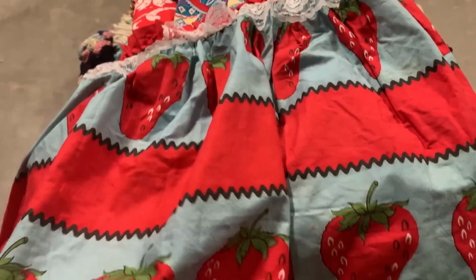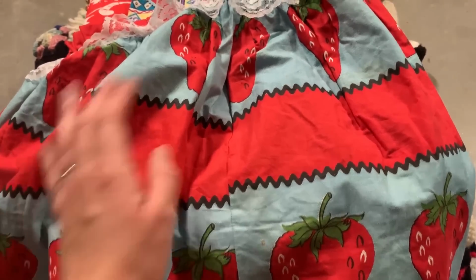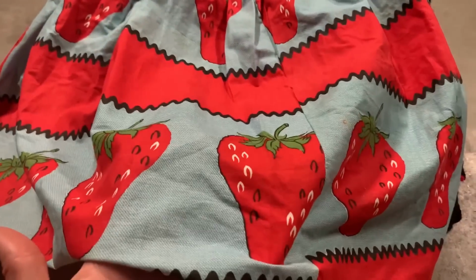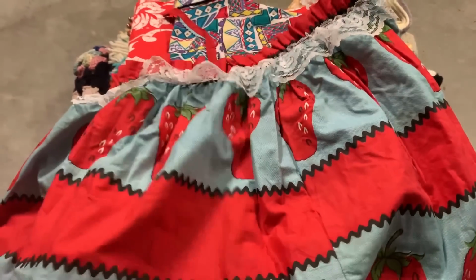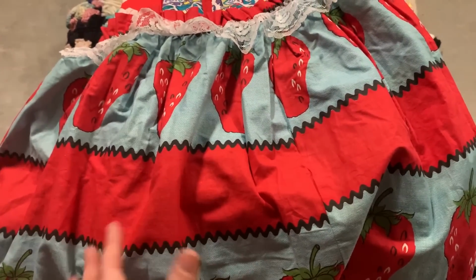I don't do a lot of vintage aprons because I did a bunch way back in the day and they took forever to sell. But the big, bold novelty prints like these strawberries will most likely do quite well. And I will cross-post this to Etsy and Poshmark and Mercari and things as well. Plus, it's so light to ship and so easy to store.